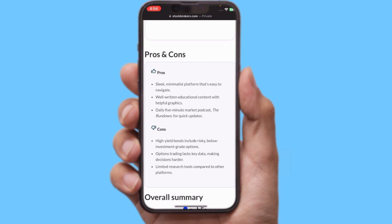Now let's discuss the pros and cons of this. The benefits are a sleek, minimalist platform that's easy to navigate, well-written educational content with helpful graphics, and a daily 5-minute market podcast, The Rundown, for quick updates.